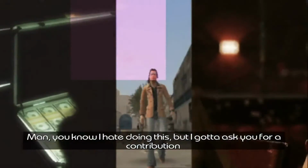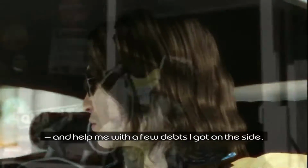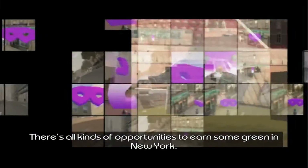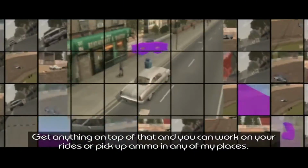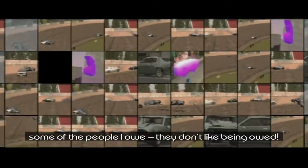Man, you know I hate doing this, but I gotta ask you for a contribution. Help keep this garage out of the red, and help me with a few debts I got on the side. There's all kinds of opportunities to earn some. How are you in the red? Keep your eyes peeled for these signs around the city. Each one is pay dirt if you got the skills. Truth is, I need $1,500. Get anything on top of that, and you can work on your rides or pick up ammo in any of my places. But I could do with it pretty soon, kid. Some of the people I owe, they don't like being owed.